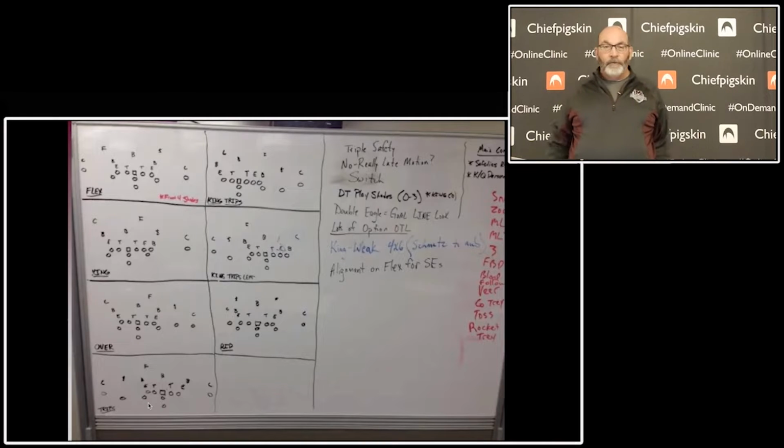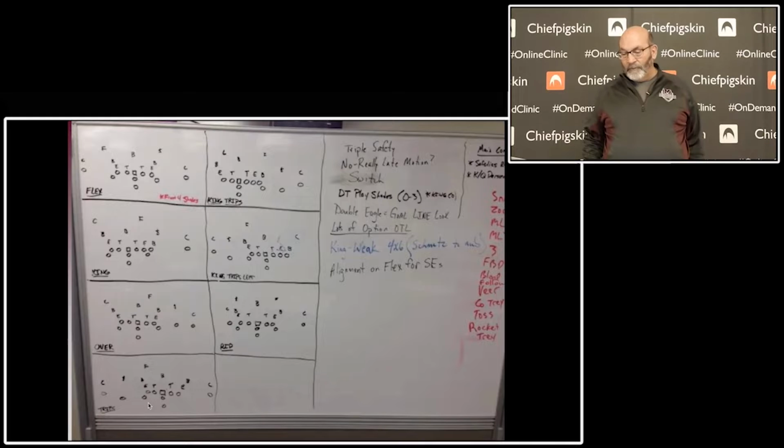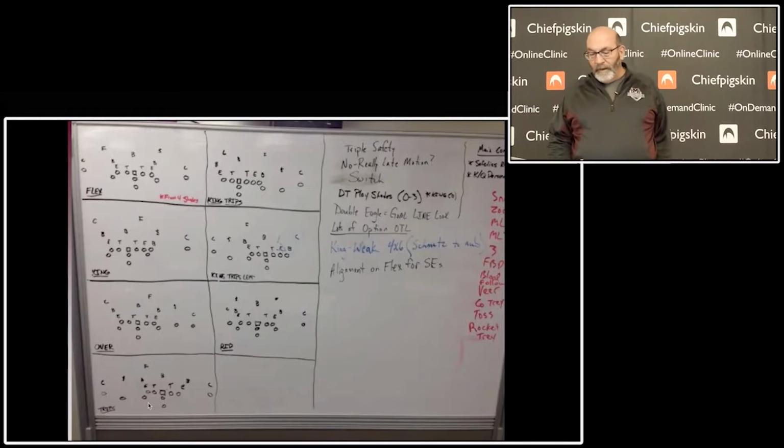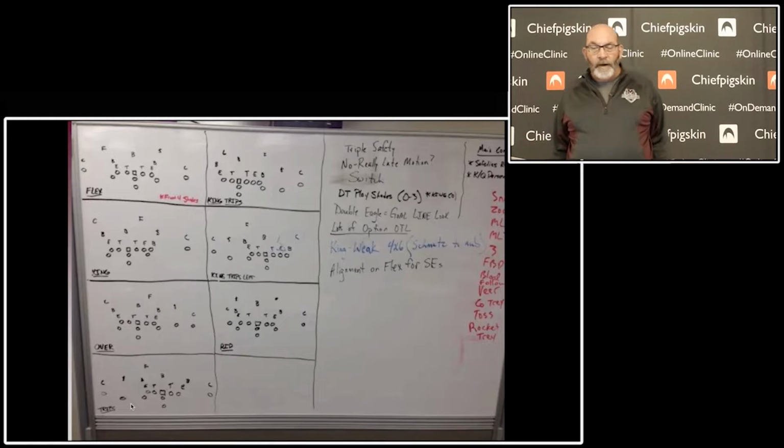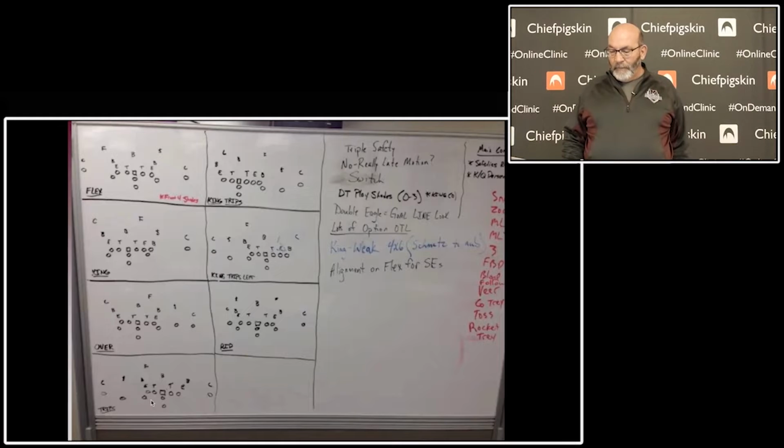And then we have an open trip set. This would be trips left, the opposite of this would be trips right. And we just take both halfbacks. One guy's designated as the inside guy. He's usually the better receiver and route runner. And then the guy we like carrying the ball more might be the guy on the inside.